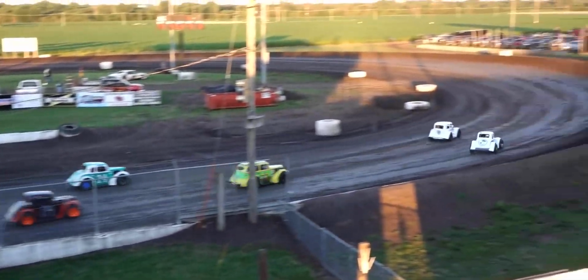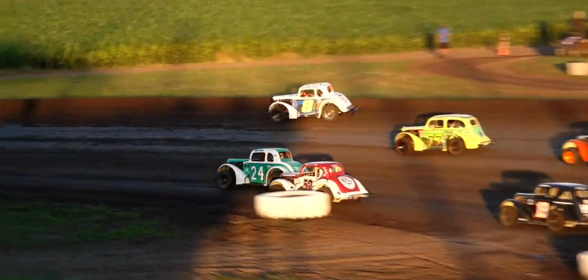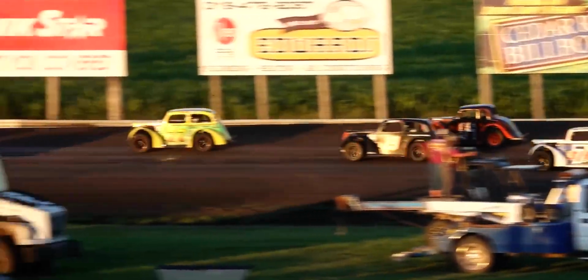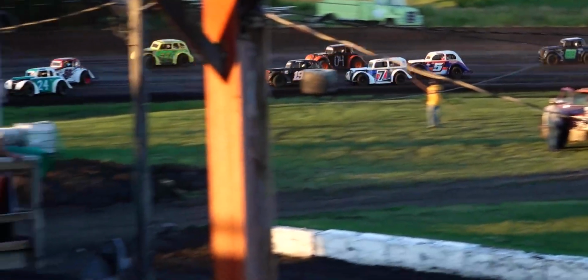of Weber. Weber now up into the second position. He'll run topside down in turns one and two. Here comes the 24 as well of Adam Reed and the 52 junior of Casey Korsmo into the top four down into turns three and four.